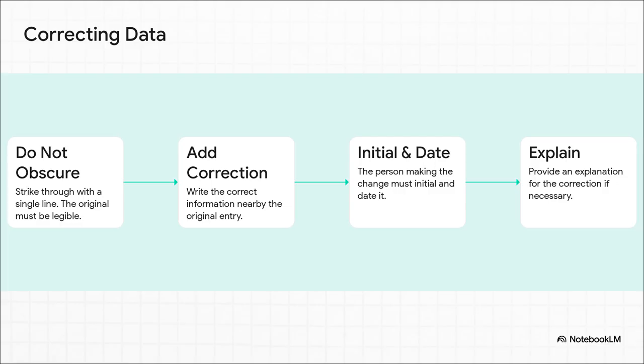So what happens when you make a mistake? Because, let's be real, it happens. Well, there's a very specific procedure for corrections. You never, ever erase it or use whiteout. You just draw a single line through it so you can still see the original, write the correction nearby, and then you initial and date the change. This way, you have a completely transparent audit trail.